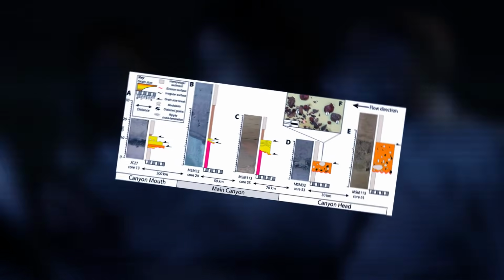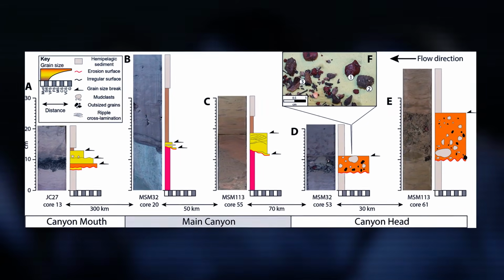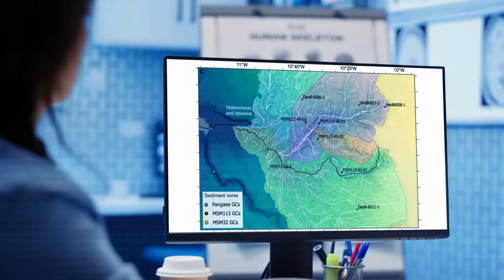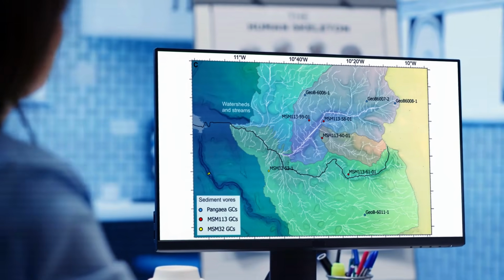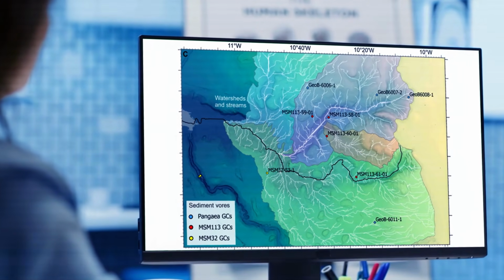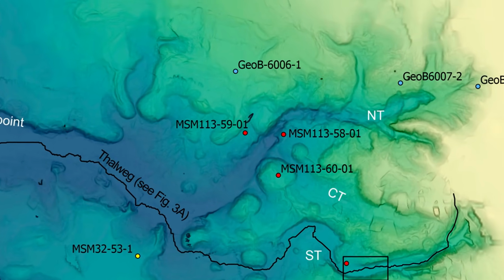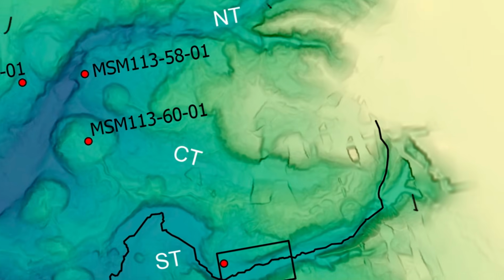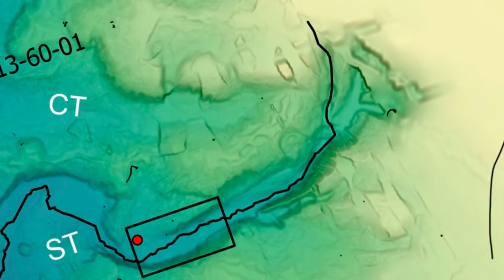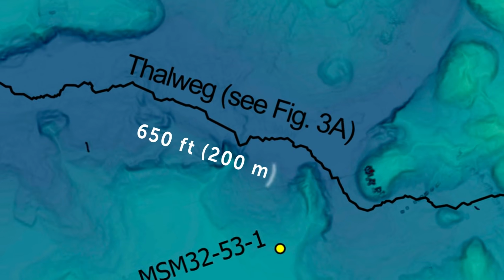Over the last 40 years, they've collected more than 300 samples from the ocean floor. Combined with seismic and bathymetric data, which is a fancy word for ocean mapping, they managed to reconstruct a massive submarine avalanche. It was the first time an underwater avalanche of this size was mapped out. An even cooler thing, the event itself started off pretty modestly, but it quickly evolved into a colossal avalanche that grew to more than 650 feet tall.